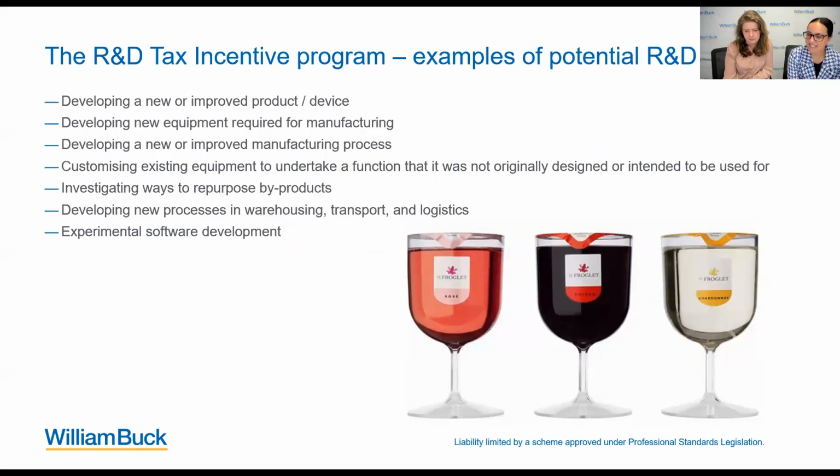So what sort of activities could qualify as experimental R&D activities? We've included a number of examples on this slide, but essentially developing new or improved products and processes, testing new applications for existing products and processes, or undertaking any field testing of products and processes outside of the lab or workshop environment could all potentially qualify as R&D activities, as long as the company intended to produce new knowledge along the way and the company followed a systematic progression of work to overcome a technical uncertainty.